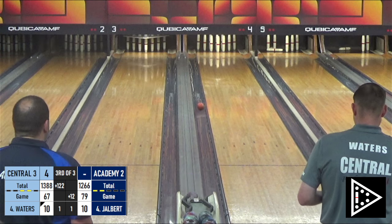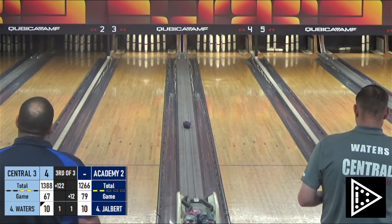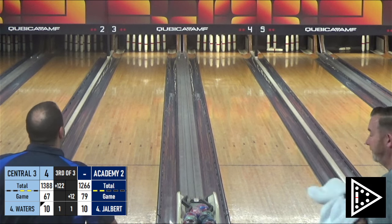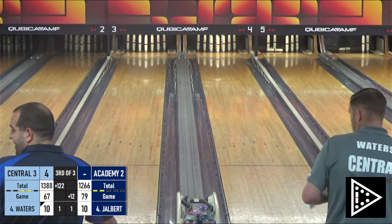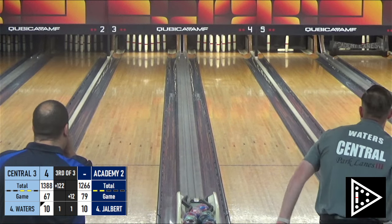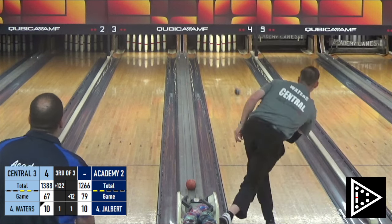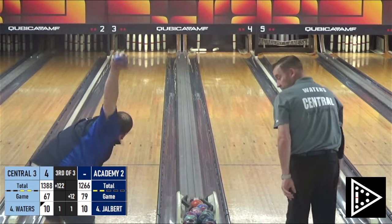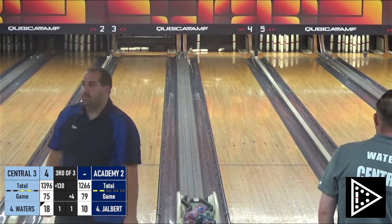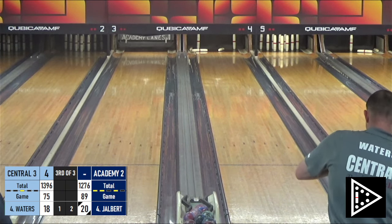Watching the best of the best at this. Waters, I believe, is looking for, I guess a ball is the only thing he could be looking for. He's got one. On a spare fill, his 14th mark of the day, out of 21 boxes. This fill is high as well. That's eight. And Tim's got a strike, his third. Three marks showing on Academy 2's side.